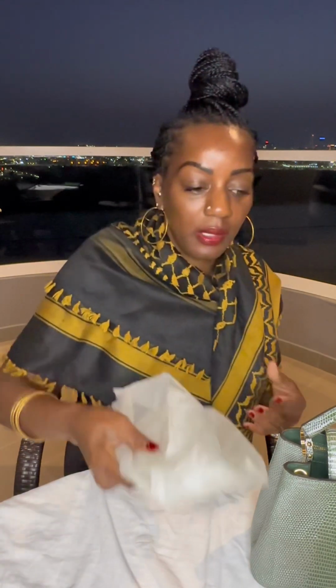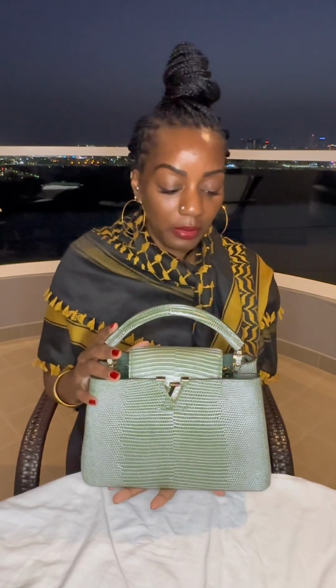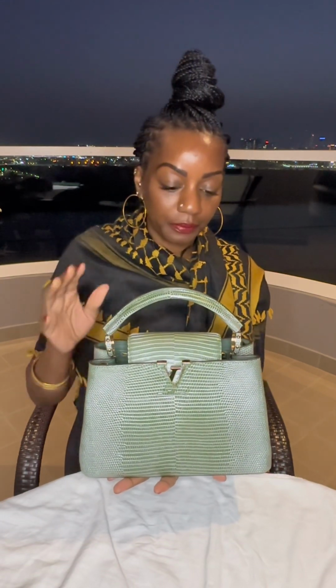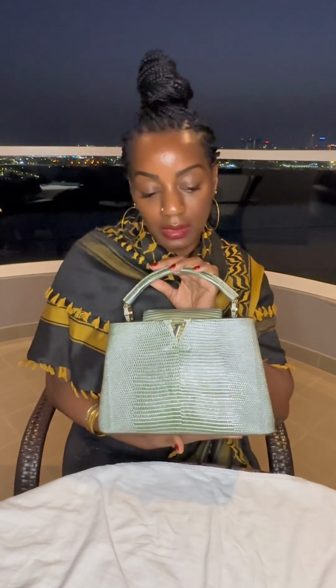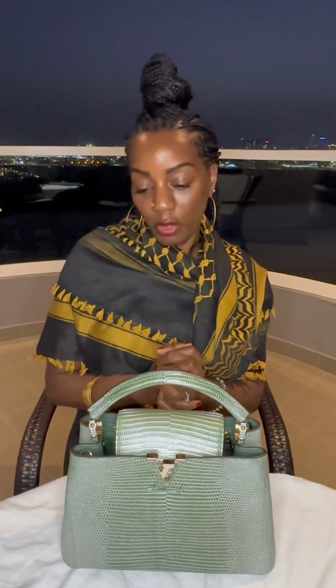So what are the price tags on these exotic leather bags? Well, I'll talk about the price tag on this particular bag. I've seen these exotic leathers range from probably about $5,000 up to $100,000 US dollars. This particular bag ran $13,000 US dollars and 50,000 dirhams. This is not a piece that I would carry every day. This is a bag that I truly cherish, and a bag that I will pass down to my daughter.